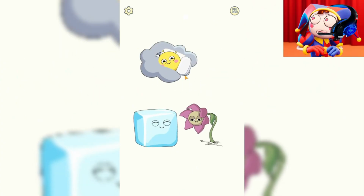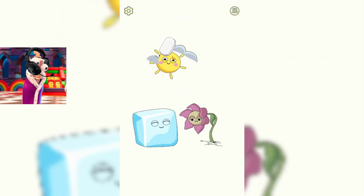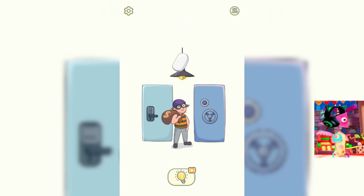Now we need to remove some of this. Oh, I think we need to remove this cloud. She definitely prevents this flower from growing. When the sun appears, it will melt this ice and the flower will receive its water. Great. We made it. Do we really need to help this robber find the money now?